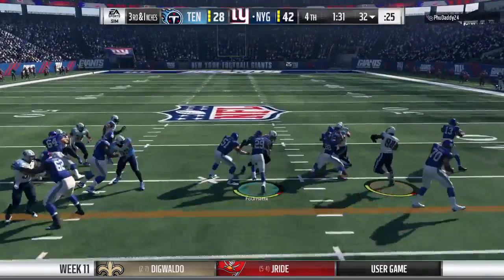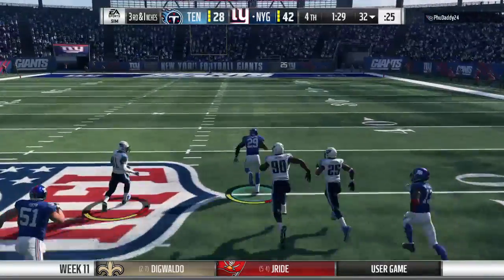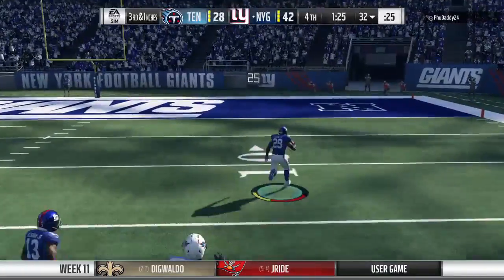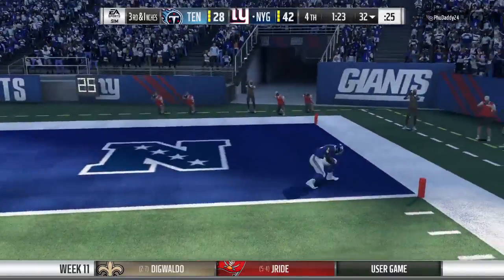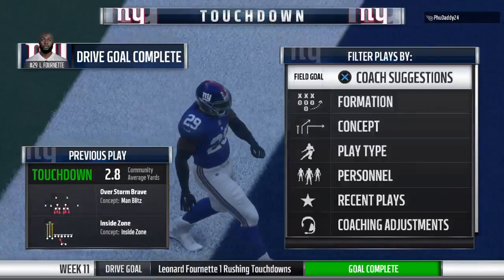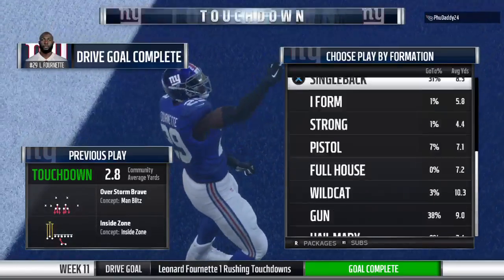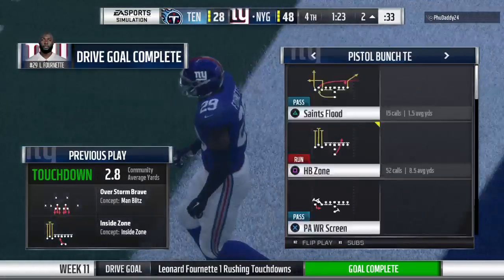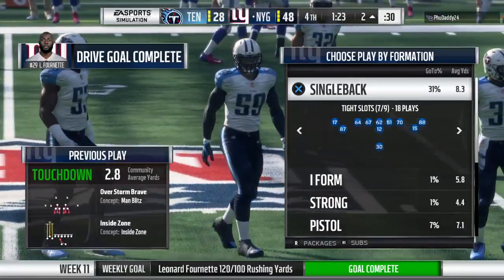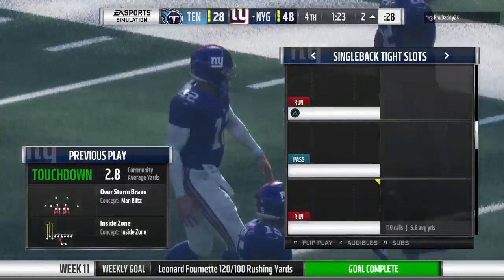They'll try and run for it with Fournette. Look at this, middle of the field, a breakaway. And he will take it on in for a giant touchdown. A great play there with touchdown number 2 in the game and now 11 on the year. And the Giants add on to their lead.